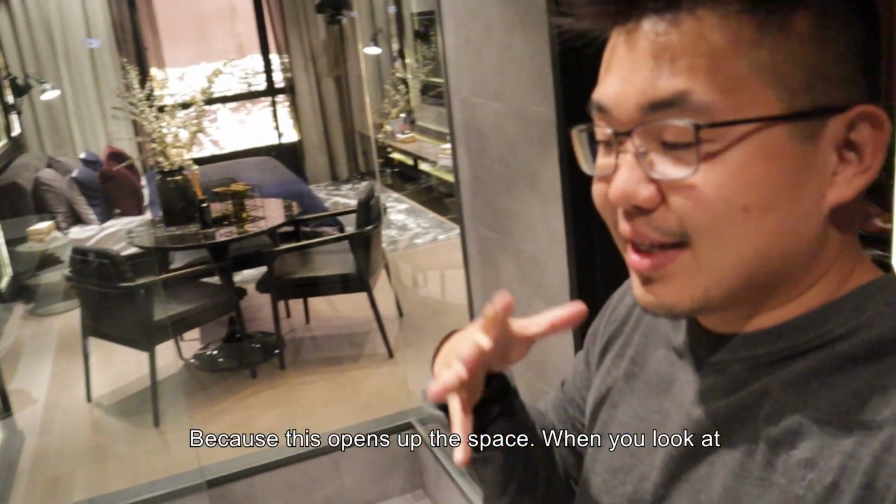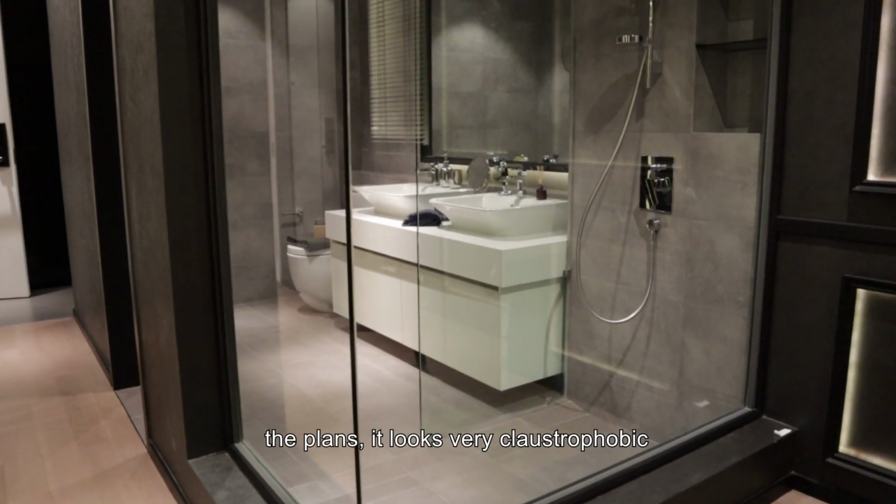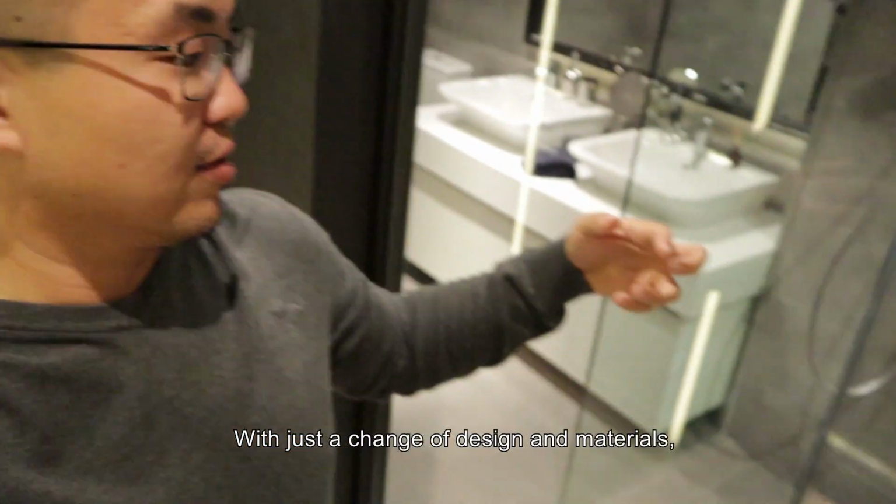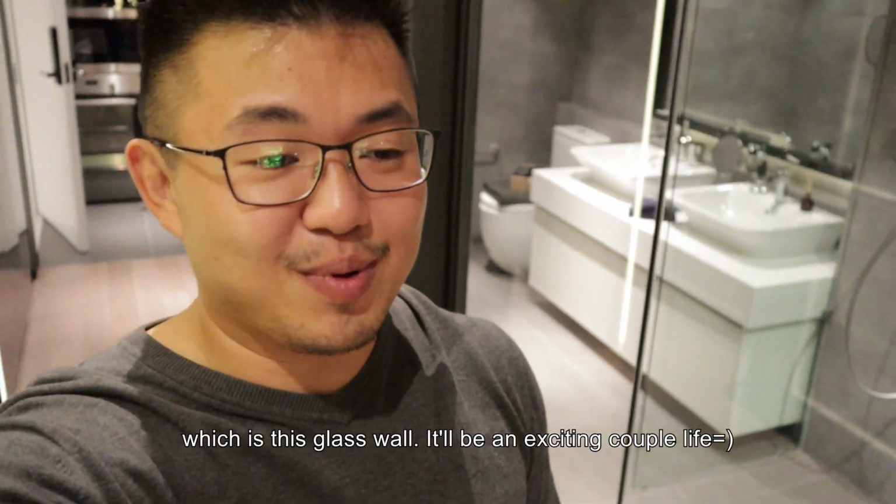Because this actually opens up, when you look at the plan, it looks very claustrophobic. With just a change of design materials. Now this is the glass wall. It's a very exciting couple life.